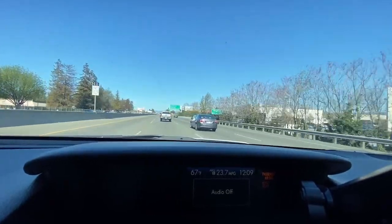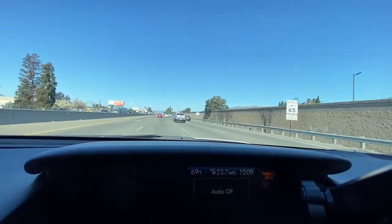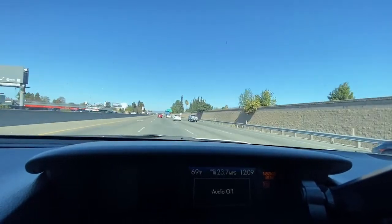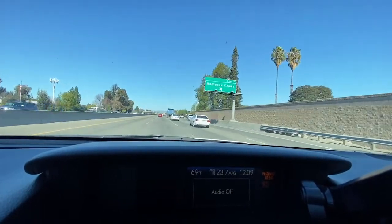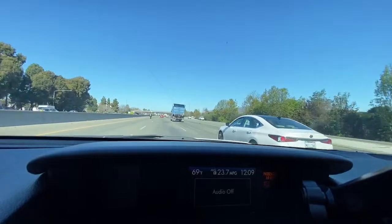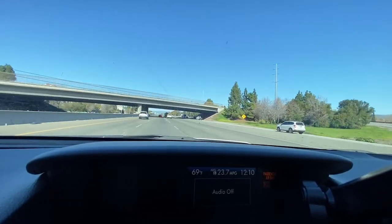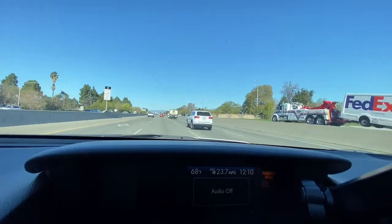Yeah, now we're in Milpitas, California. So I go from playing GTA, driving around, to actually driving around in real life. Is this real life? That's what I said when I was leaving the dentist. Holy crap! I just got a notification for something. Who was that? Like the FedEx guy had a bad day. He's getting towed away.